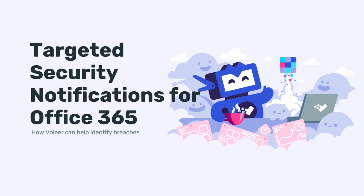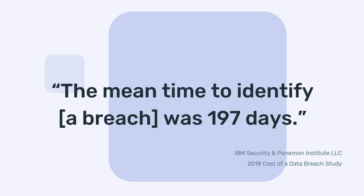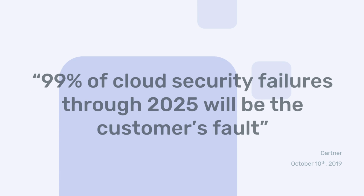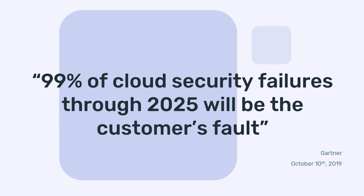According to IBM, in a 2018 report, it is estimated that on average, it takes 197 days to identify a cybersecurity breach. Gartner believes that 99% of cloud security failures will be the customer's fault. Why is this?